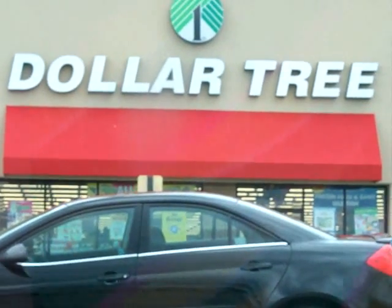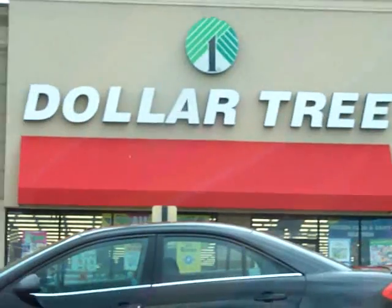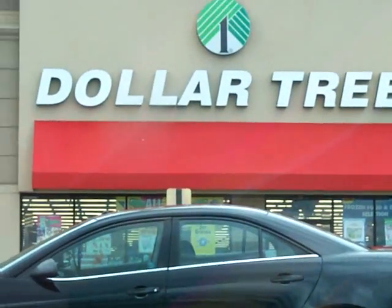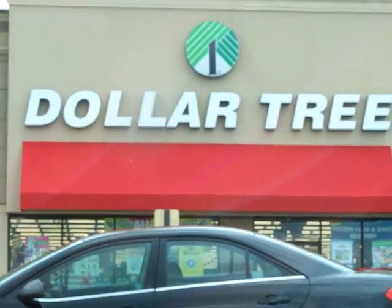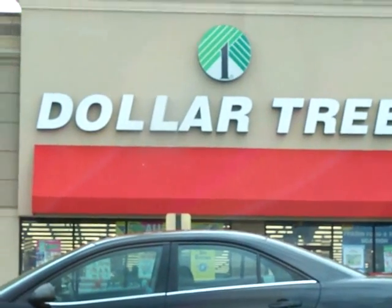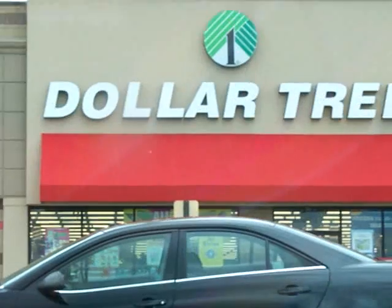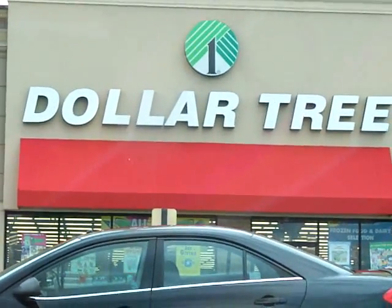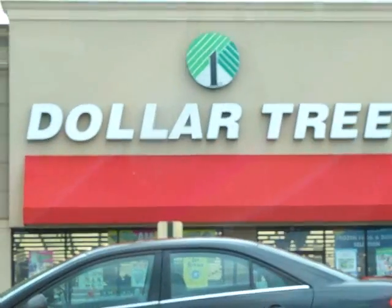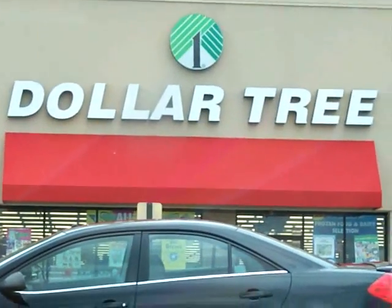Gonna head into the Dollar Tree and look around. Probably my all-time favorite dollar store. I think they get the best quality stuff. They're probably the only dollar store left where everything really is still a dollar or less. They do have some things that are like 2 for $1. Where most dollar stores, I've seen things $10 and $15 in dollar stores before, and I don't appreciate that. So I like the Dollar Tree.